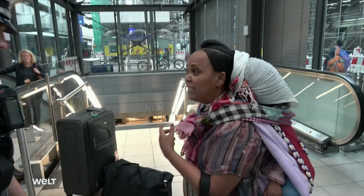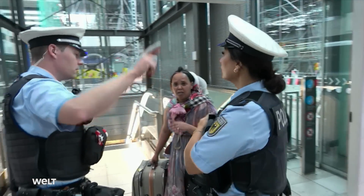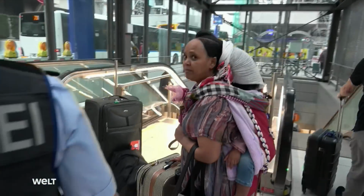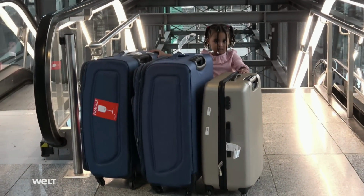A lift? You want to go down? Yes, a lift. If you go out this way, you'll find a lift. You can use that one to get down. The traveler is busy with 2 children. Her 6 suitcases are spread over 2 floors.